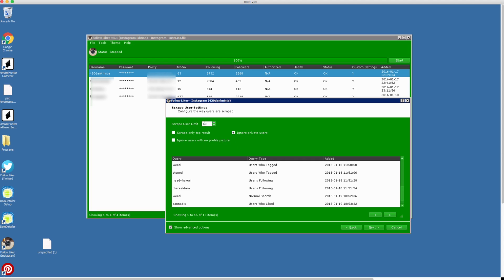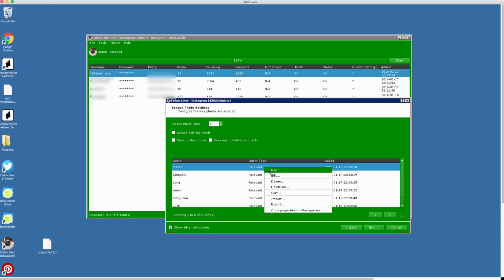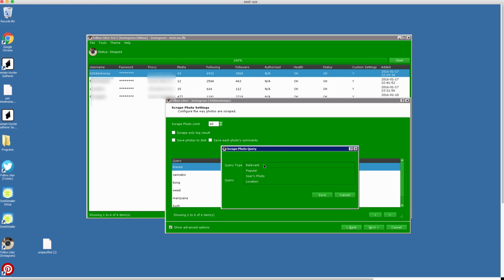And you can mess with this. That's just how many it'll scrape at one point of time. I just leave it on the default, and then just go to next. And then this is for liking. So this is for photos that you're going to like. And this is the exact same thing. I just do relevant. So you're going to go new, relevant, or you can just do popular. Or you could do location as well, or users' photos. So you could like a specific user's photos. But I just go relevant. I just get niche related stuff, and that's it.